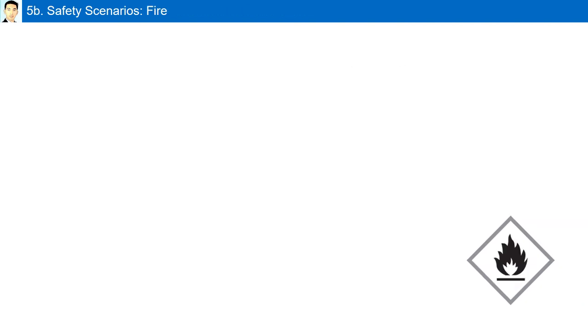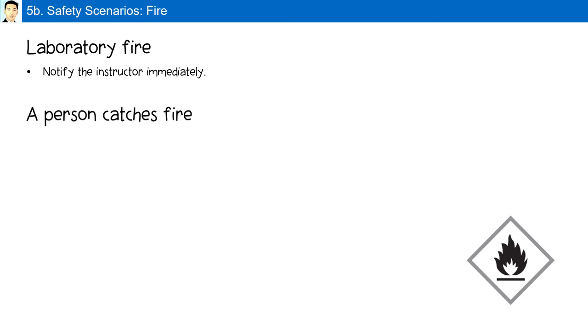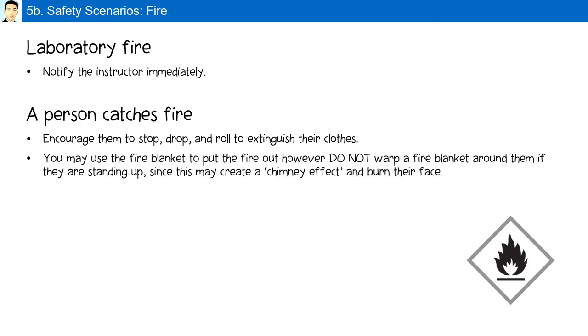Laboratory safety scenarios, fire. In case of laboratory fire, you must notify your instructor immediately. If a person catches on fire, encourage them to stop, drop, and roll to extinguish their clothes. You may use the fire blanket to put out the fire. However, do not wrap a fire blanket around the student if they are standing up, since this may create a chimney effect and burn their face. You must notify your instructor immediately.